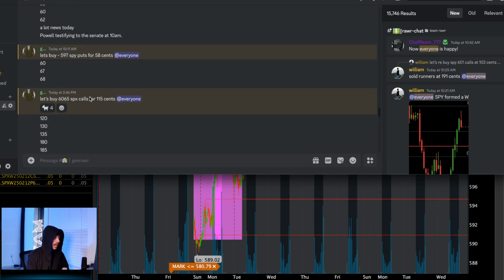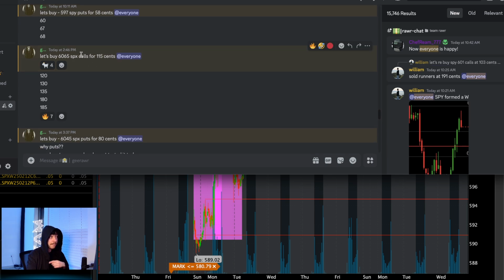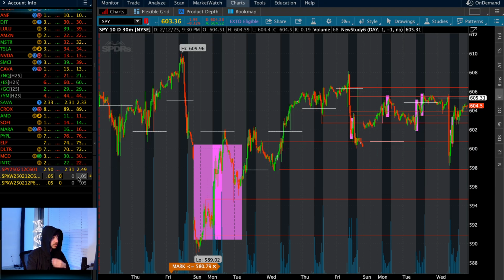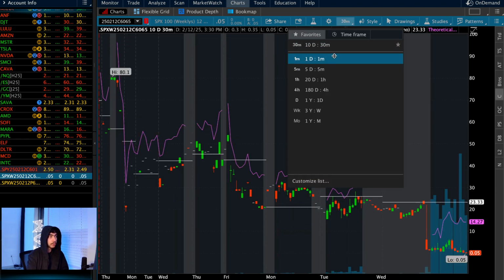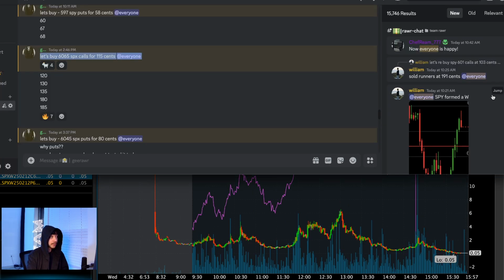You're going to see right here at 2:46 p.m., we ended up buying SPX calls for 115 cents a contract, right? So if you go to SPX and you go to these overall call options, man, the power hour plays were crazy. You could have made multiple 100% profit returns very quickly. 2:46 p.m., 6065 SPX calls.